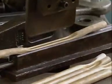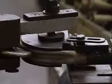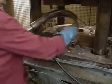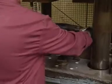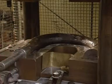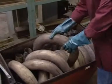First, they dimple them in a press, and then bend them in a vise. Then they blow out the crimp on a blowing press. This pumps hydraulic fluid into the pipe at great pressure. The result is a perfectly curved pipe. So why don't they just bend the pipes?